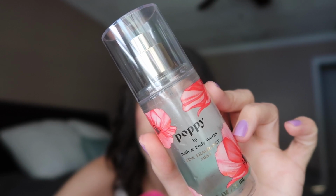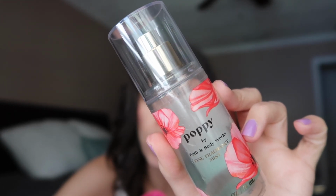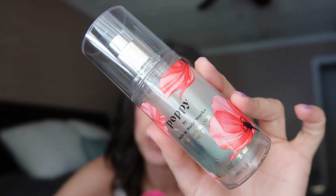Next, I have a Bath & Body Works body splash in Poppy. This was a really nice summer splash. The notes on this one were fresh morning dew, wild poppies, sugared rhubarb, and juicy pear. I have to say, to me, this smells like a fresh floral. I loved spraying this after the shower.